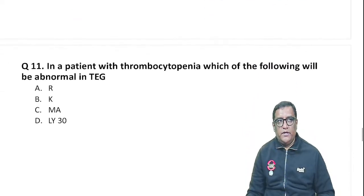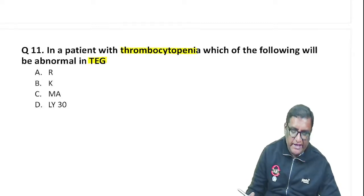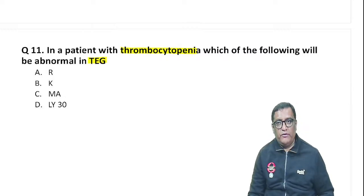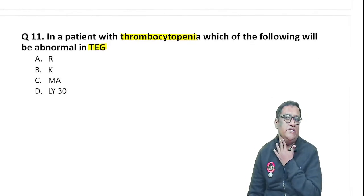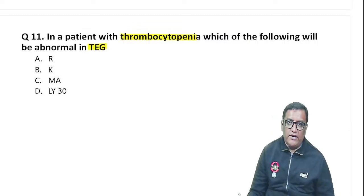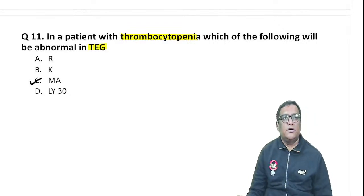Next, in a patient with thrombocytopenia, which of the following will be abnormal in TEG? What is abnormal in TEG? R value, K value, MA, LY30. Answer, very good, is MA.